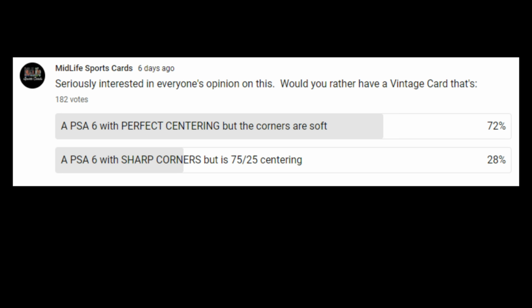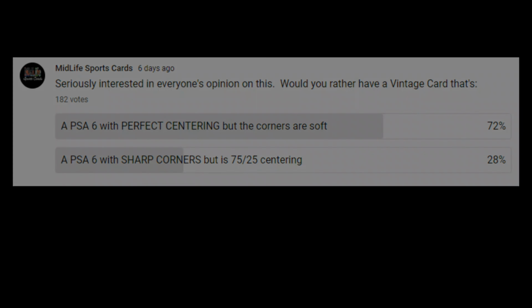But as I get older, I'm starting to think that the eye appeal, that centering matters maybe most of all. It kind of drives me crazy when a card's a little bit off center. So we're going to take a look here and we're going to make an argument both ways. And we're going to really analyze this topic over the next few minutes.